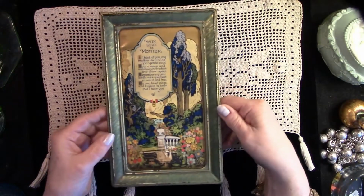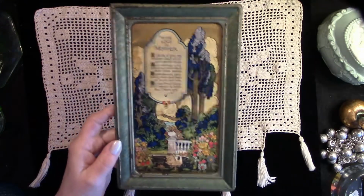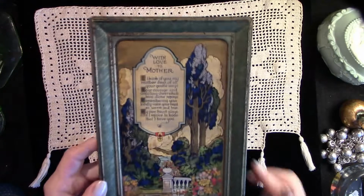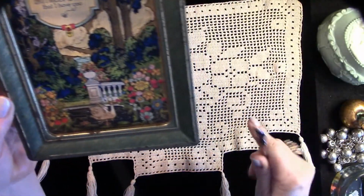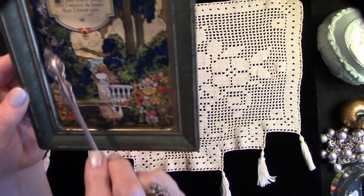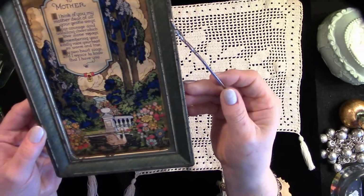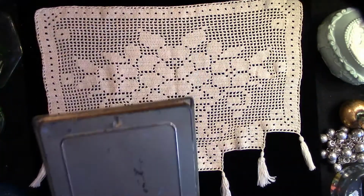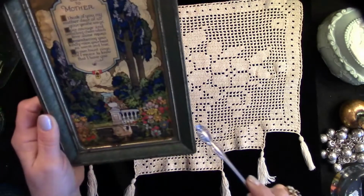We're going to begin with this lovely Art Deco tin lithograph. It has a sweet little poem about Mother, and the artwork is so detailed and the colors so rich. I just love it. This little lithograph has been sitting around this stall at a local antique mall for about 3 years. It never had a price on it.